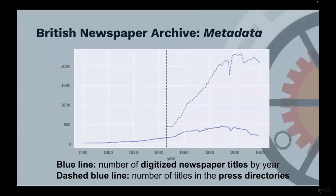So we also had to look at the metadata of the British Newspaper Archive. This is the digitized press. First, we compared what has been digitized so far. As you can see in this plot, the dashed line shows the number of titles as they were recorded in the press directories, and the solid line is the number of titles we could find in the metadata. We got all the newspapers from the British Newspaper Archive and compared what percentage has been digitized. We find that around 15-16% has been digitized so far, which is shown by the solid line compared to the dashed line.